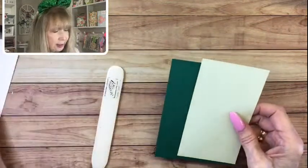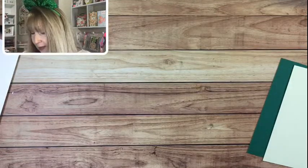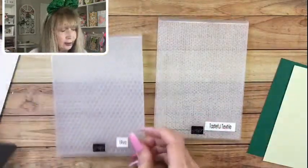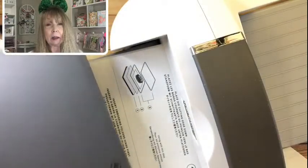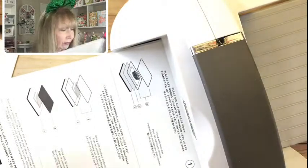And both of these embossing folders are too large for the mini boss, the little mini machine that's on sale. They are too large for that because they're large embossing folders. We're going to use the Tasteful Textile embossing folder, and we're going to use the fairly new and one of my favorites, Hive embossing folder. Okay, so let's get the big boss right up here. And when we do embossing with the big boss, we use plate number 1 and plate number 4. Okay, can you see the little numbers? 1 and 4. And in between that, we put our embossing folder.